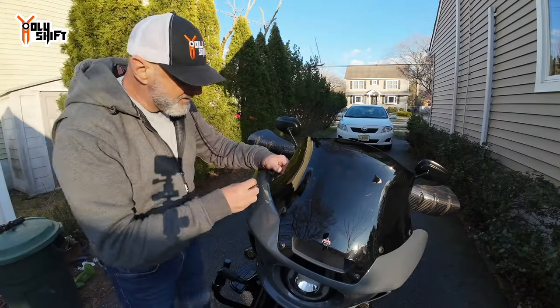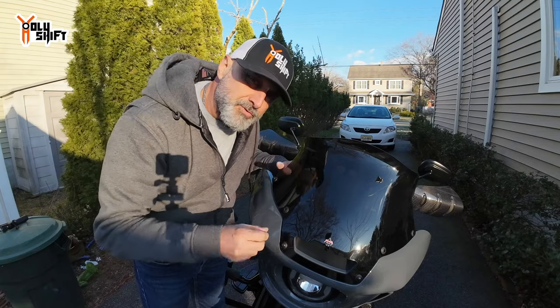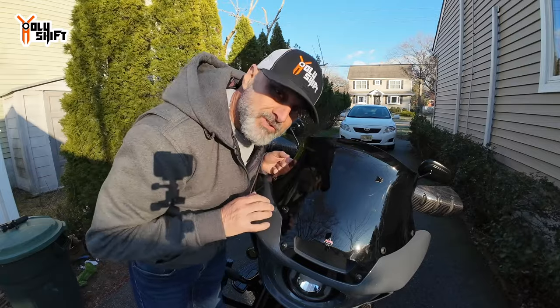Okay, let's put all the bolts in. Like I said, ignore the final look where it's a little bit protruding out. Once I get the bolts, I'll do it properly and I'll show you what it looks like, but let's look at the functionality of the windscreen for now.